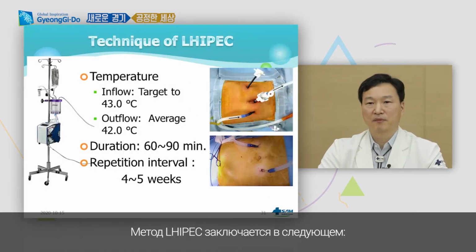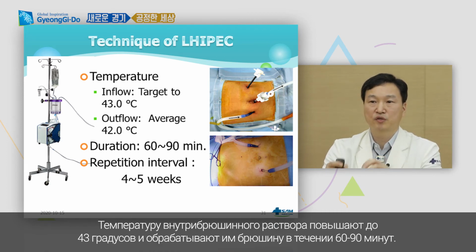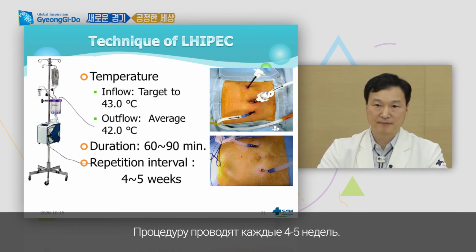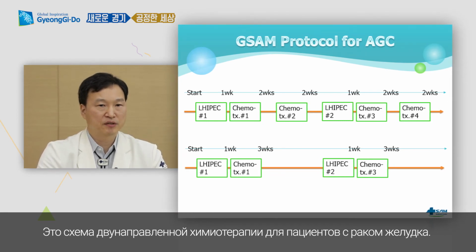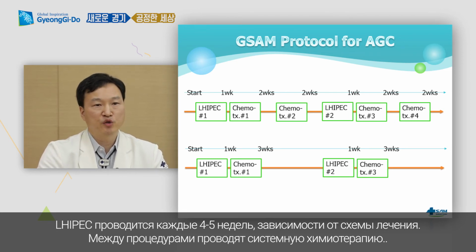The technique of LHIPEC is as follows. Set the temperature of the inflow solution to 43 degrees Celsius, and the duration is 60 to 90 minutes. Repeat LHIPEC every 4 to 5 weeks. This is a schematic of bidirectional chemotherapy for a gastric cancer patient. Depending on the regimen, LHIPEC is performed every 4 to 5 weeks, and the systemic chemotherapy is performed between these procedures.